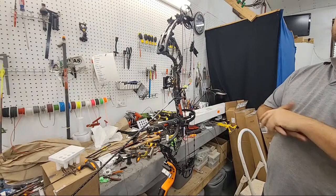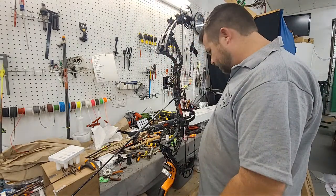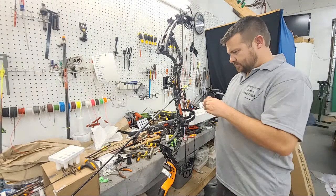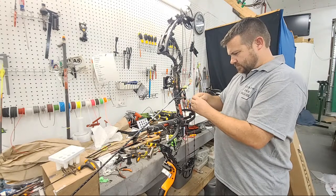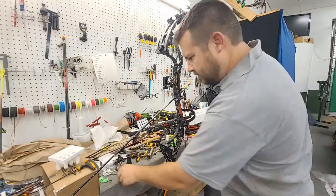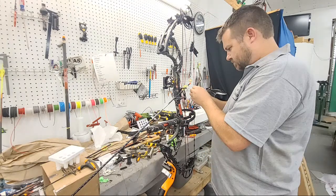Wherever that bow went. This one? Yeah, he's coming tomorrow. Okay. I swore I cut a loop a while ago and had it ready, but there it is. I got it. That's what it was. It was a Triumph with Traverse cams and Halon X limbs.